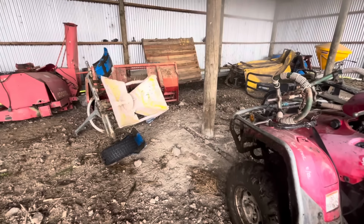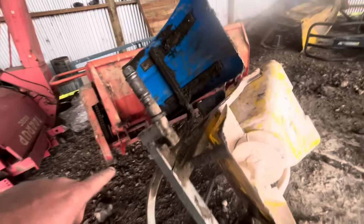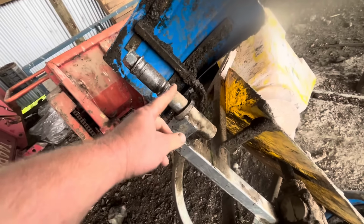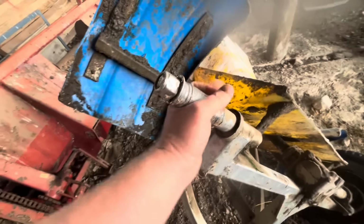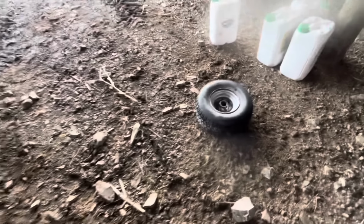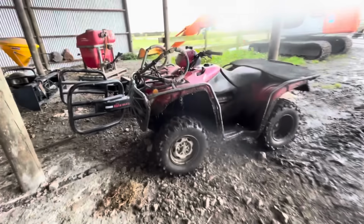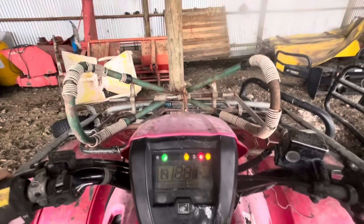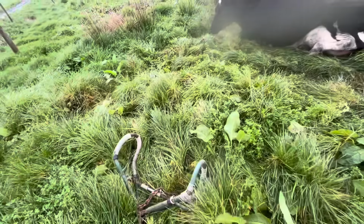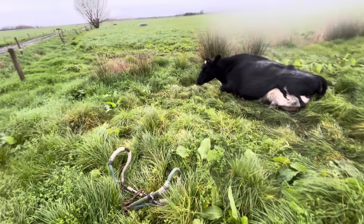Happy midday, everybody. Jordan, my brother, is going to come back and fix this up. As you said, I was riding on here for a long time, so he's going to get to that, take this off, put a new bearing on, and a new tire back on. Right, we've got our hip lifters just in case that cow's down. We're going down to go and check her. Can't get up unsuccessfully, but that's all right. That's what we got the hip lifters for. We'll go check the cows.